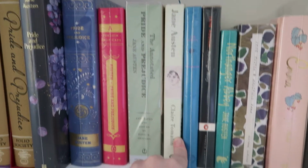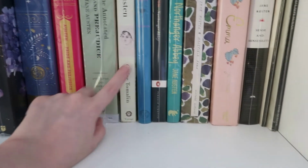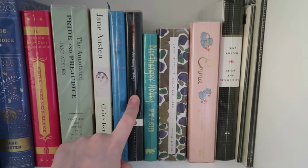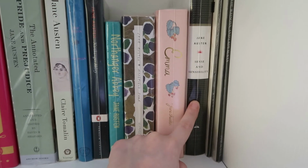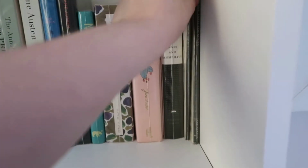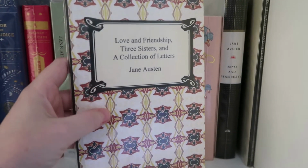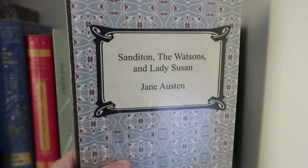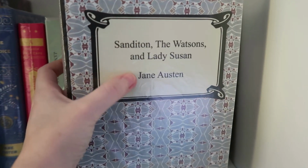Then there's Jane Austen: A Life by Claire Tomalin, which is a biography. Then we have another copy of Persuasion, Northanger Abbey, Mansfield Park, Emma, Sense and Sensibility. Then we have here Love and Friendship, Three Sisters and a Collection of Letters. And here we have Sanditon, which is a novel she didn't finish, Sanditon and The Watsons, and Lady Susan.